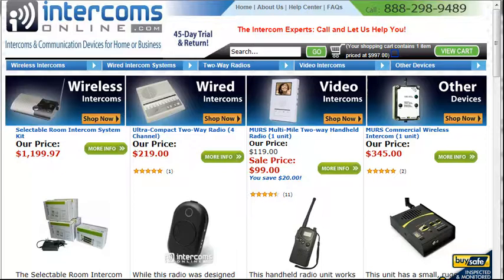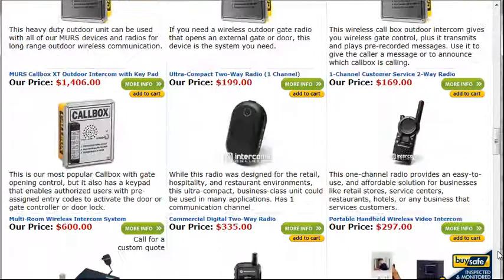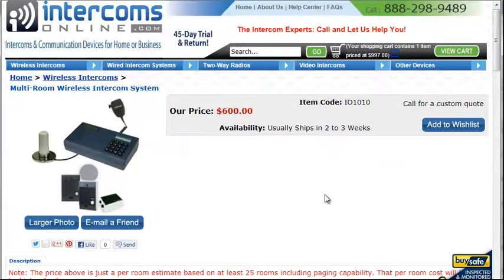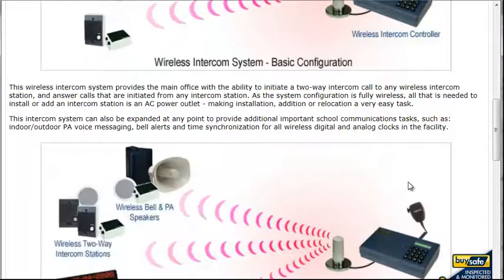When we get requests for school intercoms, there's several applications people are looking for. One is, of course, room-to-room calling, and for something like that, this system here, the multi-room wireless intercom system, is actually designed for use in schools, and it's got a wall station and a receiver module that transmits to a centralized controller.